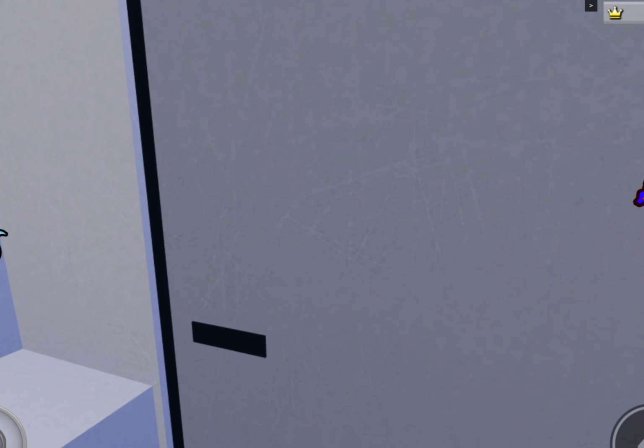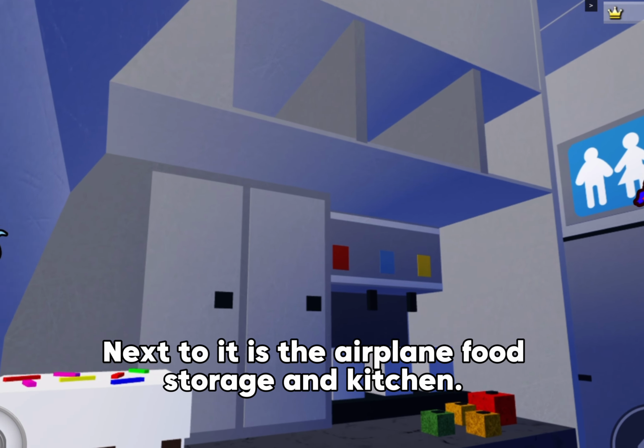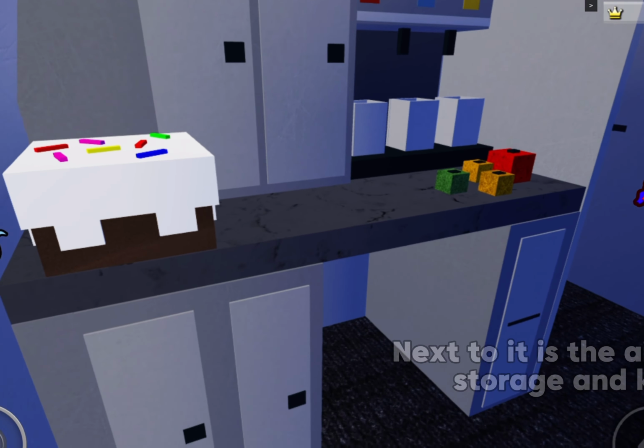Back here is the other restroom. Next to it is the airplane food, storage and kitchen. And finally, the cockpit. This is the most detailed part of the plane. It even has working jump seats.